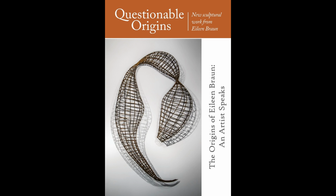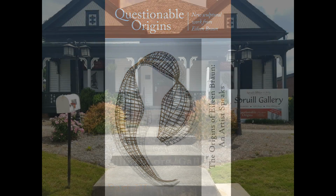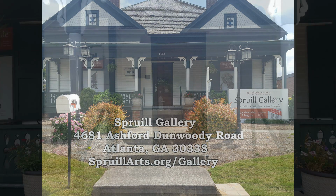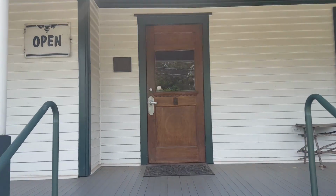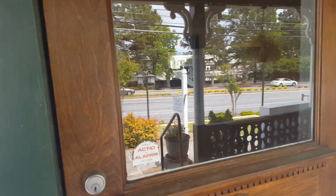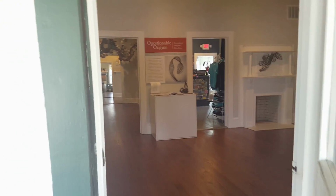Questionable Origins, my exhibit at Spruill Gallery, consists of 4 connecting rooms, each one showing a slightly different take on my use of the materials.